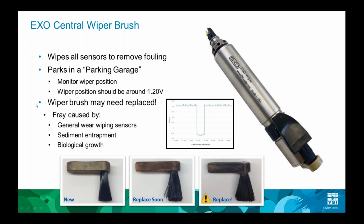So the wiper brush itself is a replaceable item, and as the bristles fray, we suggest that you do replace them for the best protection from fouling. Fray can be caused by general wear and tear, sediment being trapped inside the bristles, or biological growth. Whenever you clean the sonde, make sure that you clean the bristles of the brush as well.